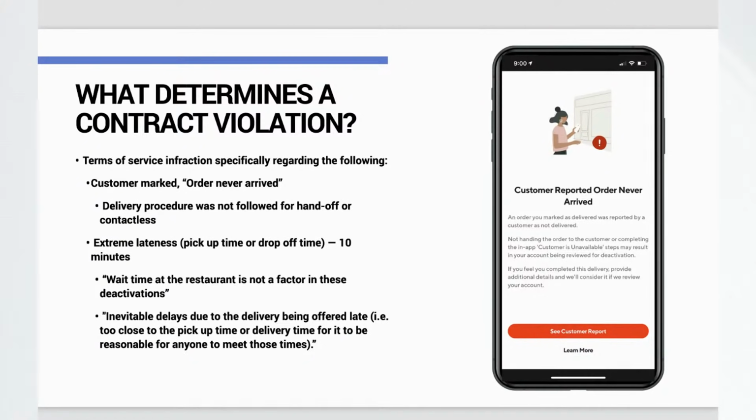Number 2, extreme lateness. I think this is going to affect, well, maybe equally. Let me know. Have you received an order not arrived? Have you received an extreme lateness here? Extreme lateness. This is the one that I received. This is concerning. And I'm glad you're here if you're watching on the replay or live. A little concerning here because look at this. This is regarding the pickup of the drop-off time.